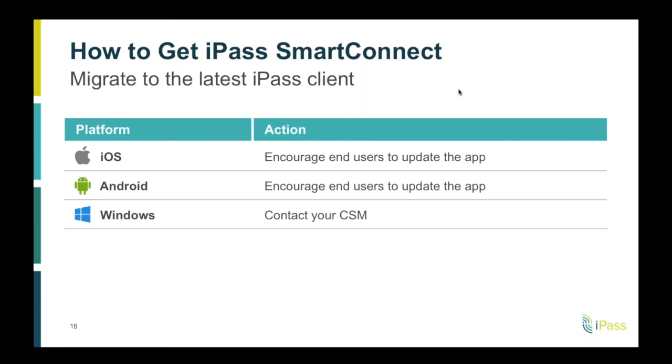And on Windows, you would contact your CSM, and we've just announced the Windows 2.7 version, and that is an iPass SmartConnect enabled client. It'll continue to do the corporate VPN connectivity, but at the same time it does the last mile VPN connectivity as well. So if you are a smaller organization or if your company doesn't provide an enterprise VPN solution, you can use the iPass last mile VPN on all of our platforms to make sure that your data is encrypted in transit.